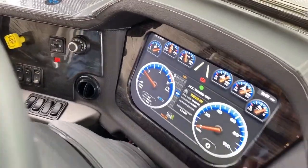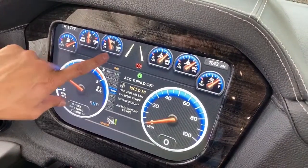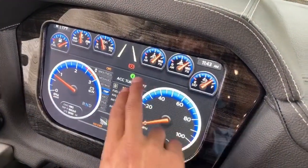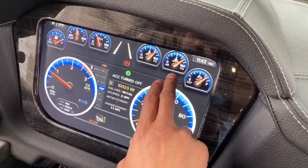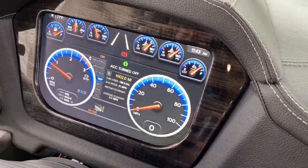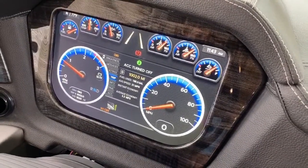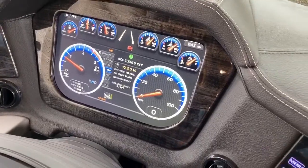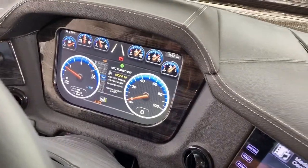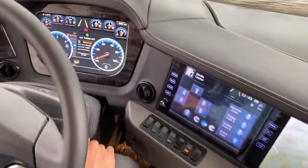And then on the digital display here, you can see we have fuel, engine temp, oil pressure, and then we have our primary and secondary air gauges and our DEF level tank, which is nice to have. The DEF is really easy. It's right there all the time, so you know if you're running low. If you let it go too low, it will put you in limp mode to protect the engine, so you don't want to let it get too far down or it'll slow you down when you're driving.